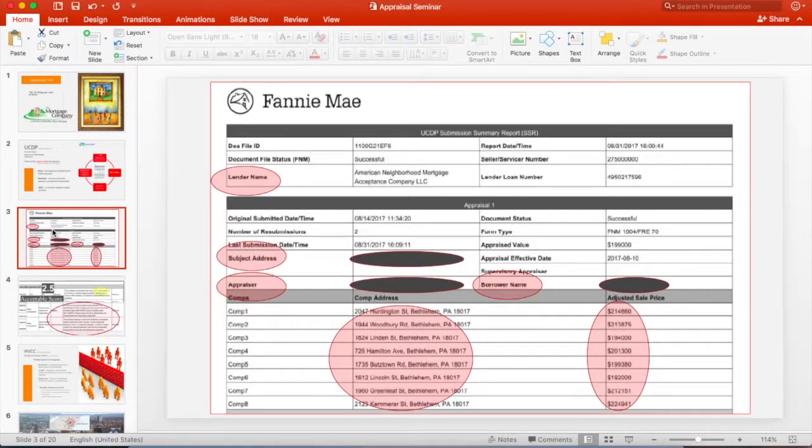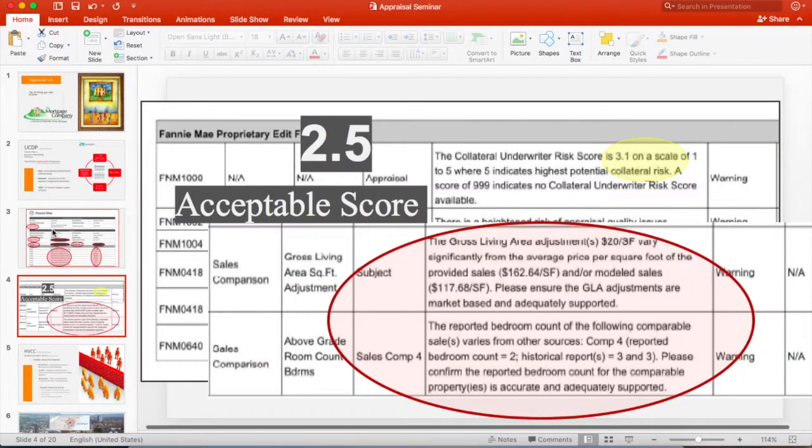So this is what an actual report looks like. We've blacked out the name and the address there, but this is what we get back, or part of it at least. This is the other part, the score. So this will tell us the score, and it'll tell us why it scored the way that it did.